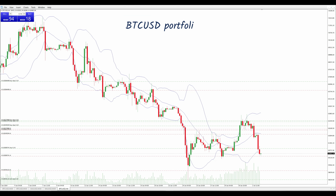I'm actually incubating this very strategy on a demo account now, and if it performs well over a few months, I will likely trade it live. I will probably post an update video in a few months.